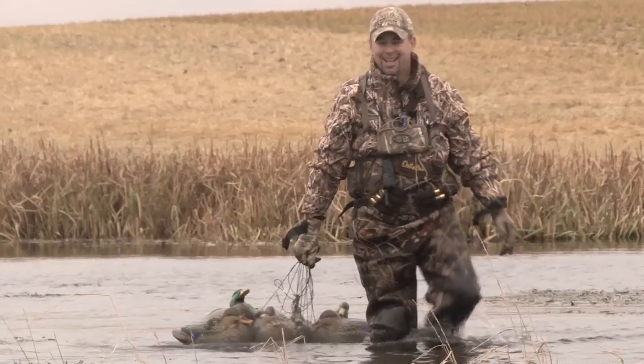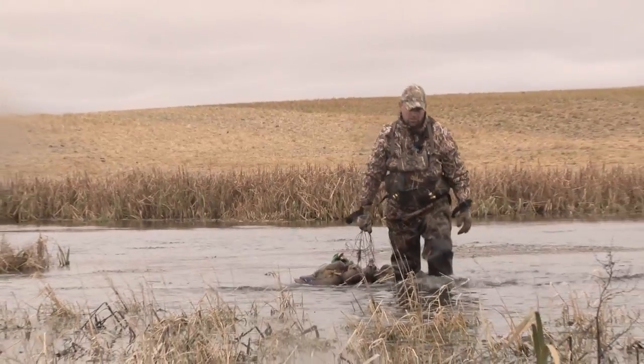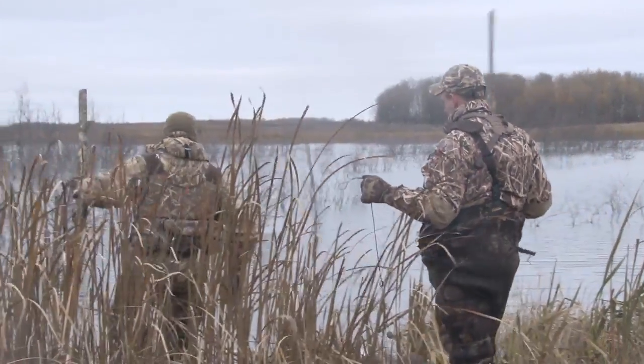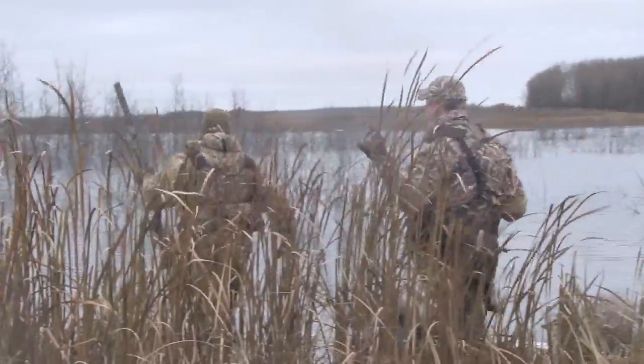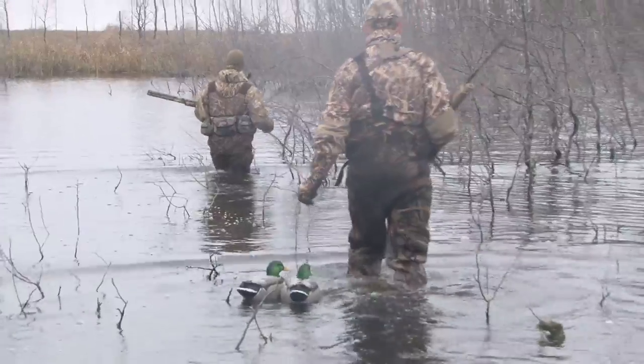We were on the pond for about an hour, and the morning flight started to slow. It was obvious the birds had gone to roost or were now sitting in fields feeding. We headed out, and as we were driving around, we saw a lake that had flooded timber, and for the Saskatchewan area, it looked really interesting. We decided we had to give it a try.